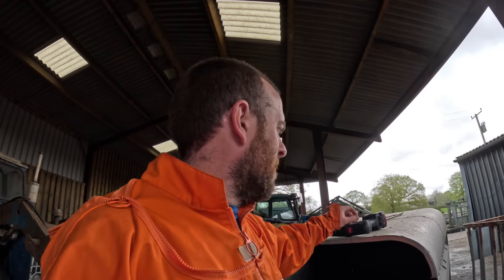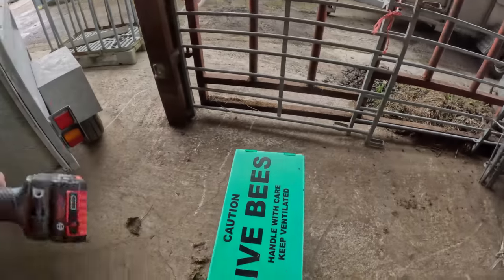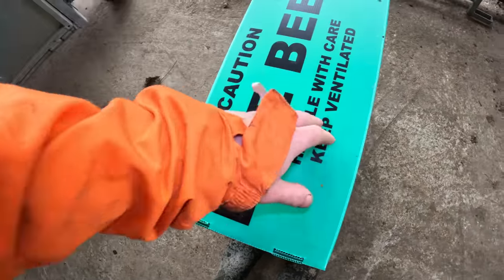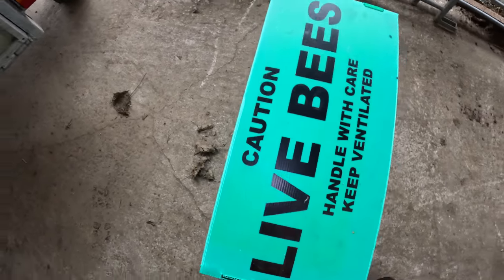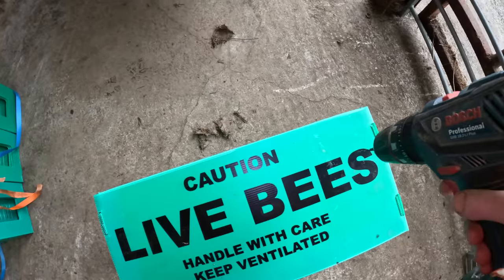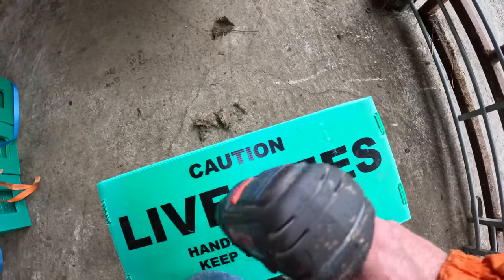It is starting to drizzle a little bit now. We need to get some nucs into transport boxes ready for more collections in the morning. So this is what I'm doing with these vented boxes. I feel that they need a lot more ventilation, so we just do 3 rows.